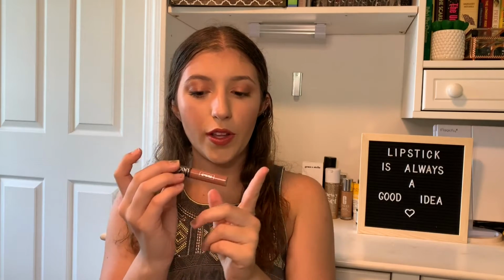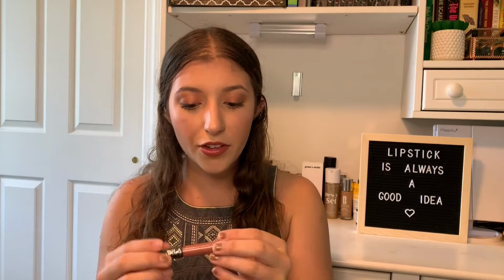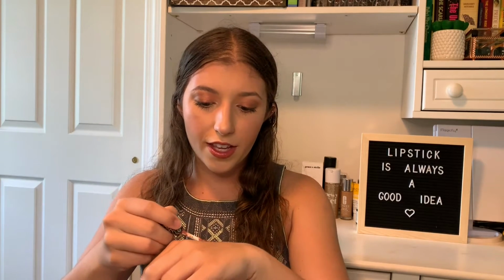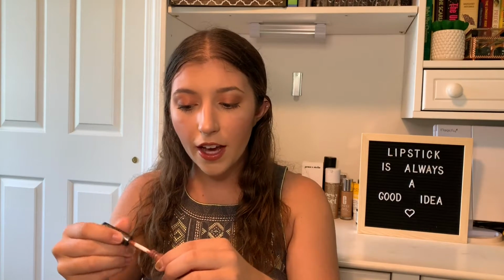Next up, for number 9, I have this little liquid lipstick from Kat Von D to share with you guys. This is the liquid lipstick in the shade Ludwig. It is just this really pretty nude color. It's kind of like a peachy nude. I really love the Kat Von D liquid lipstick formula. It's very thin and comfortable, and it doesn't get too dry and cracky on your lips, so it feels pretty comfortable after wearing it for a lot of hours, which is kind of unusual to find with a liquid lipstick.